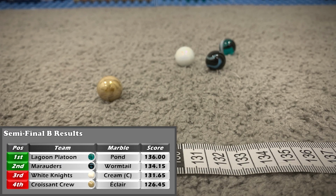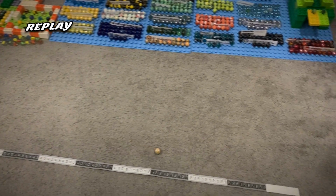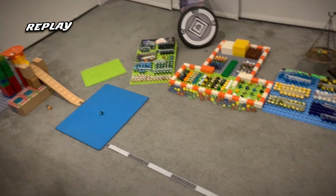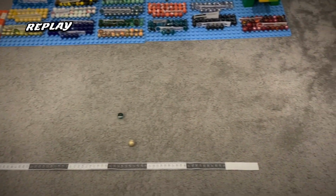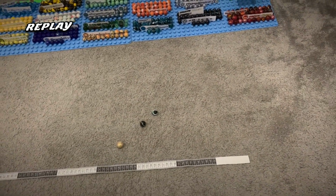My apologies. Wormtail and Pond are onto the final with Raider and Daybreak, with 2 very good, solid above 130 runs. The Lagoon Platoon really emulated what the Party Crashers did in the previous semi-final here, staying true to the center. That's where you can really maximize your distance here.